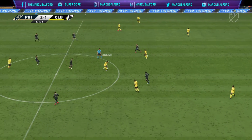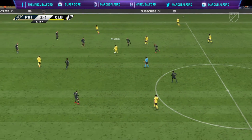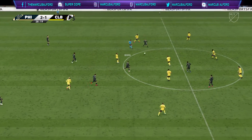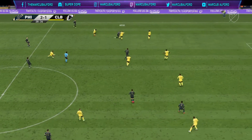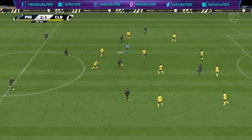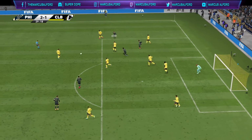Nagby. Lucas Zelarayan. Moreira. Darlington Nagby. Zardes. Not what he was intending. Bad pass. Burke. Wagner. Well, potential danger. Can he finish? Good technique displayed. Well, showing good defensive judgment.